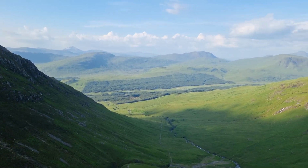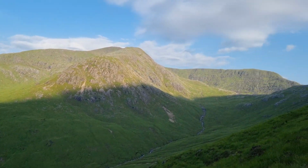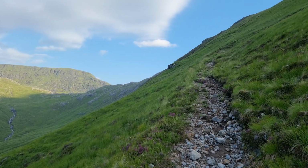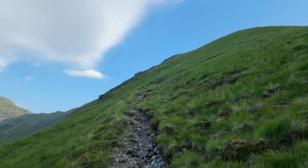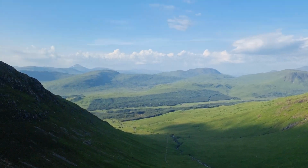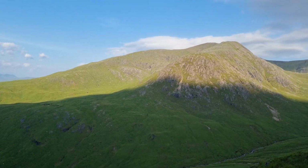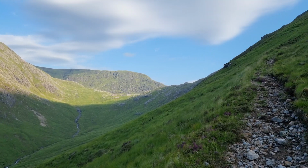The going is getting a little bit easier now we're on the zigzags. It was quite steep back there, views are nice, breeze is very welcome. Probably only about halfway up, maybe a wee bit more. Just under 600 metres of altitude. The summit is at 930 metres, so two thirds of the way up almost.